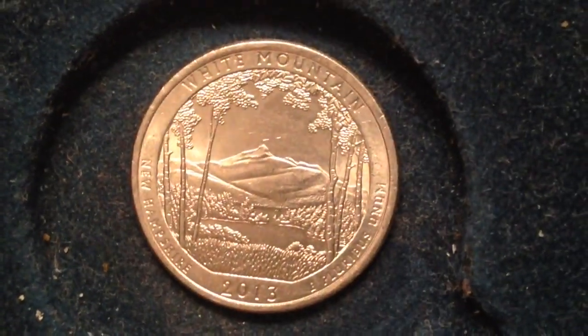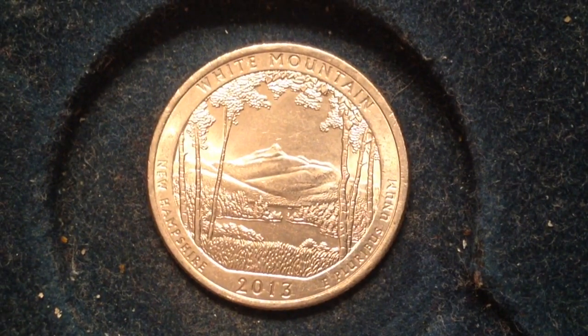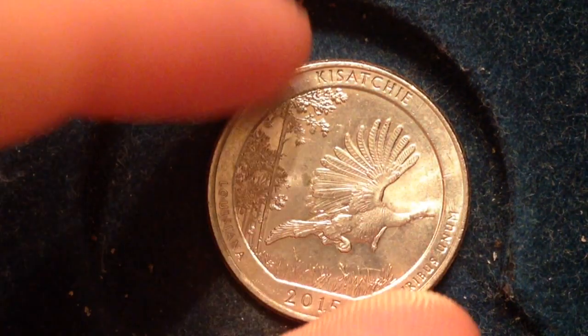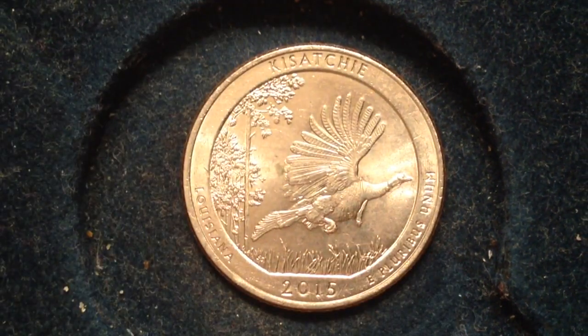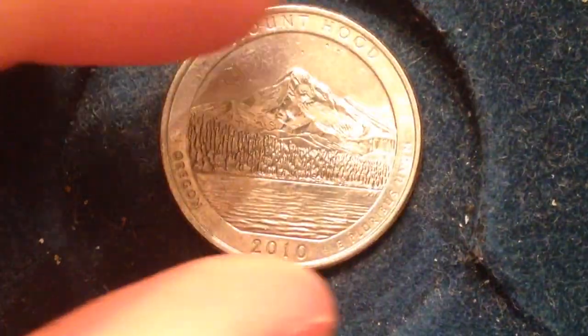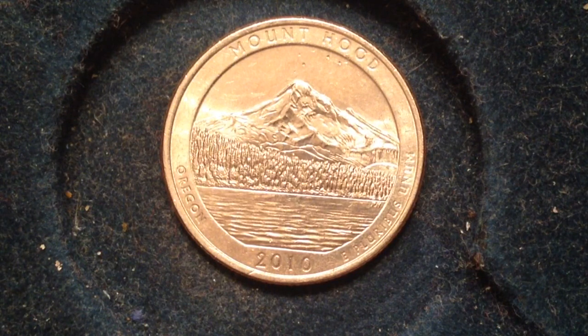I've been there before, and I actually brought one of these quarters with me. It's pretty cool. I got a picture of it. The next one is the one I don't really know how to pronounce that well, the Kisatchie, representing Louisiana. This one came out in 2015. All right, got some other ones for you. Mount Hood, which came out in 2010. Nice looking quarter right there. And I guess I'll wrap it up at that one.